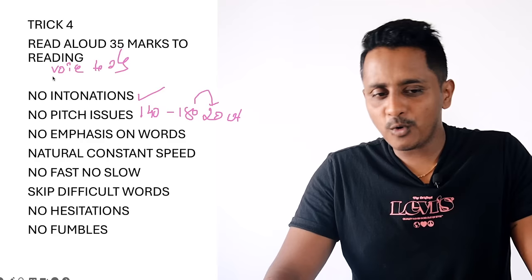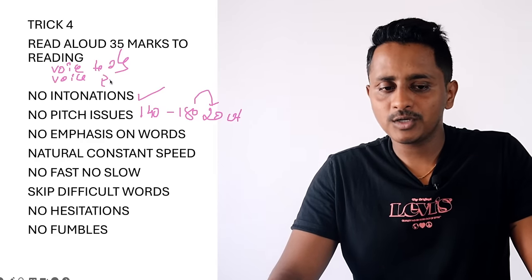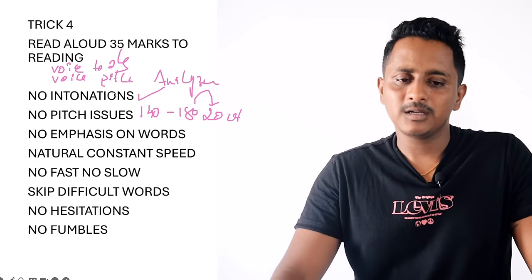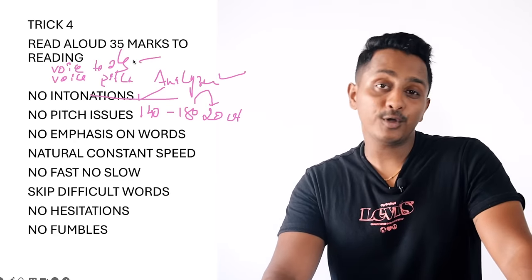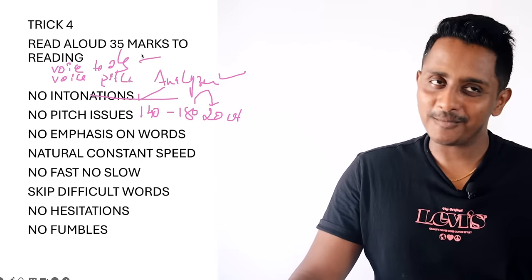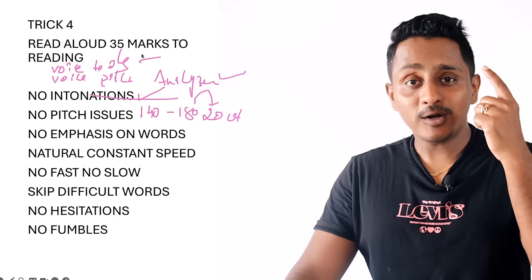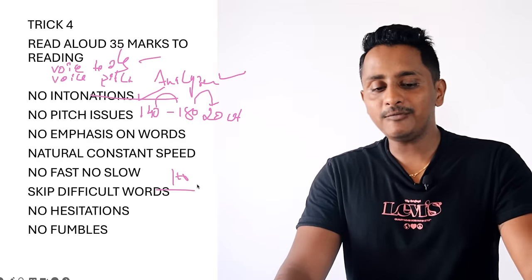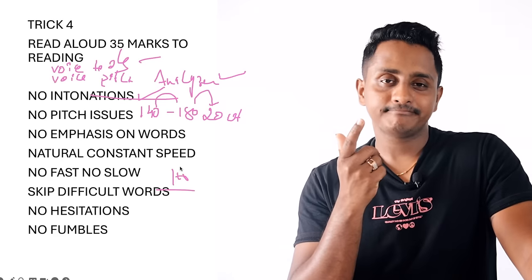Just check Voice Pitch Analyzer. Any of these apps you can download, one for Android, Voice Tools is for iPhone. And check your pitch. I wanted to cross this 140 or touch this 140. If it is 110 for a guy, you need to thin it.